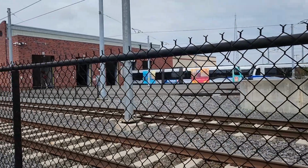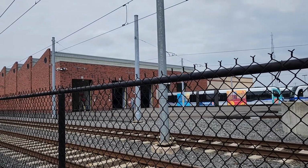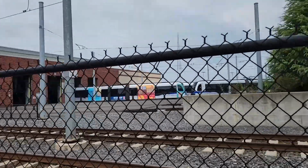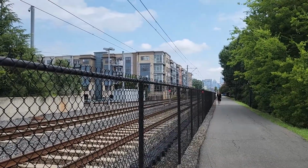And this is the rail station here, where all the trains get their maintenance and cleanup and all that good stuff. Down here in South End. It's a really nice station they've built. And there it goes, towards downtown.